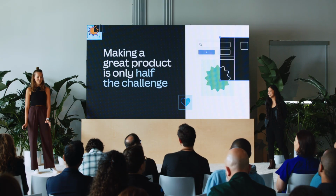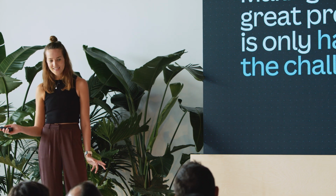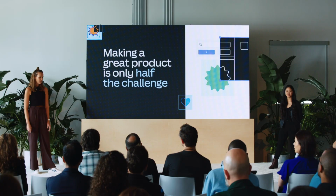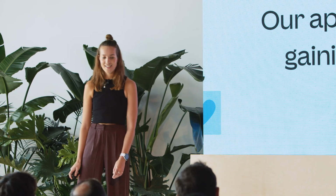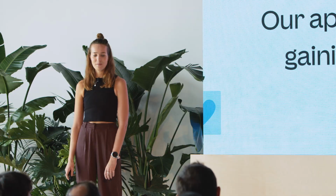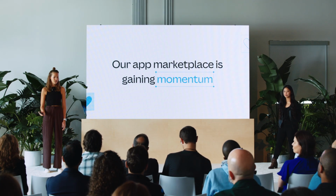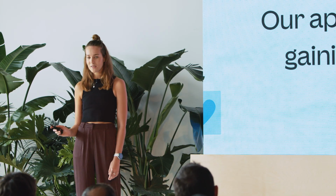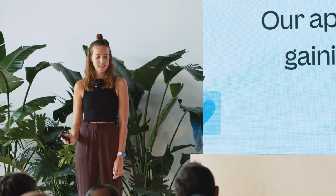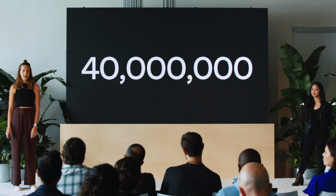Now I know that's all great, but of course, making a great product is only half the challenge. If a product can solve a user's problem, but they don't know it exists, it's not going to be useful to them. It's vital that users are able to discover your app on Canva. The good news is our app marketplace is gaining momentum, and in the last few months alone, we've seen huge growth in the number of Canva users visiting it. Our team is investing time and effort into making sure that users can seamlessly discover, connect, and use your apps in Canva. Currently, we have over 40 million monthly users with an app impression.